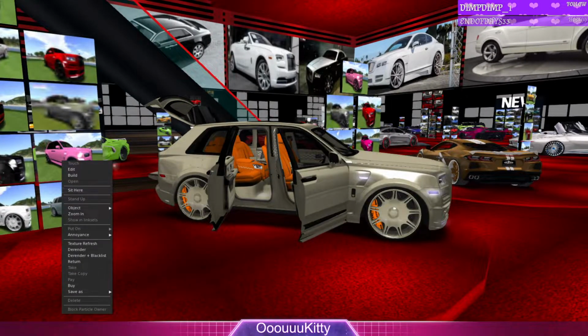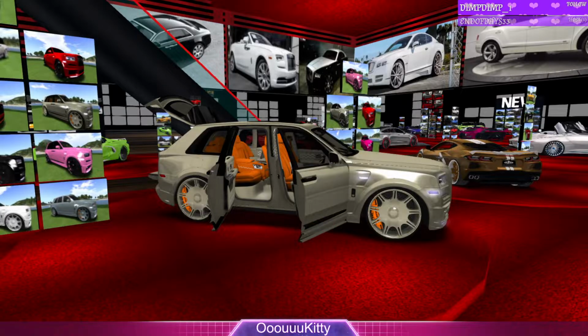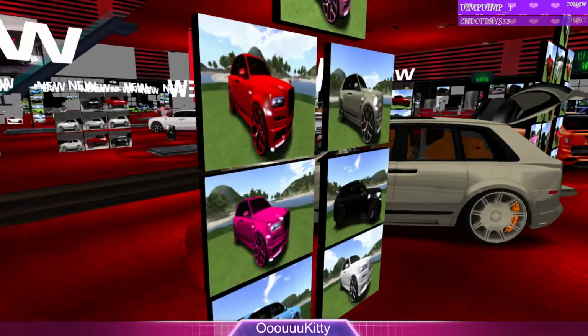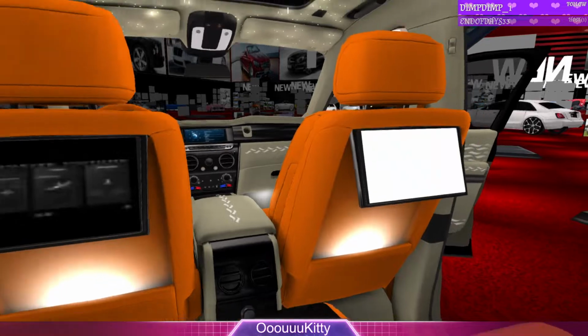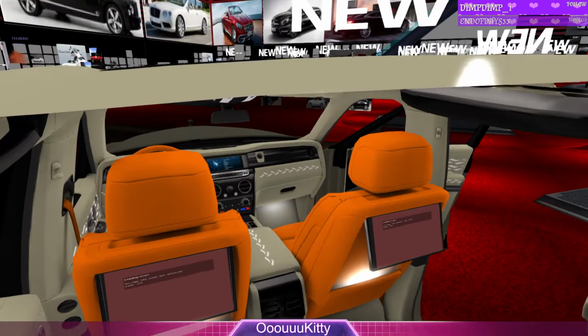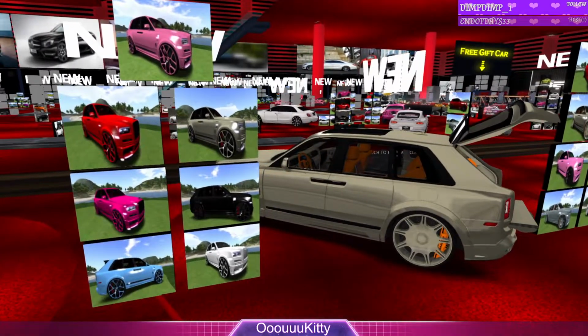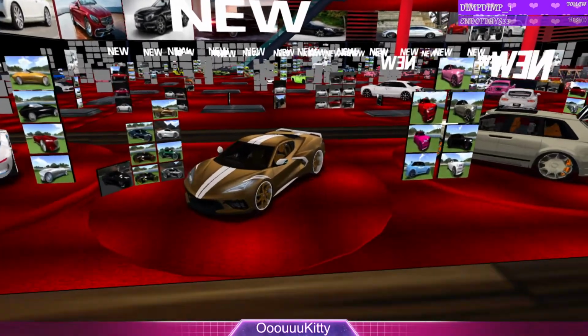What car is this again? Because I feel like I own this one too. Yeah, the Rolls Royce SUV. Yeah. I own this one in RP, of course, because I could never own this in real life. But in RP, it's like a multicolored version of it, and it has like dump tires. Let's see.